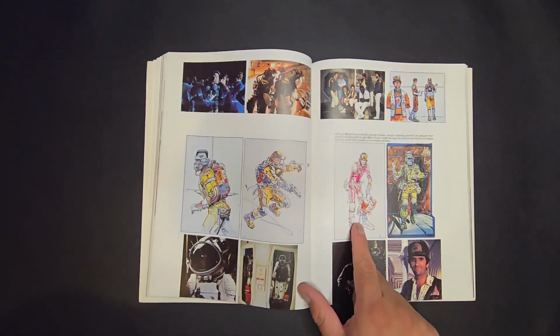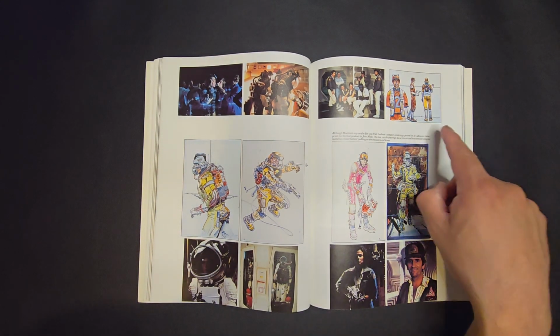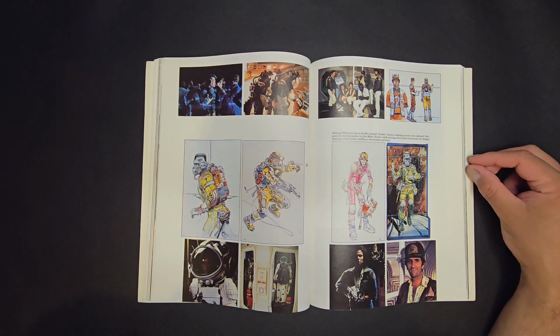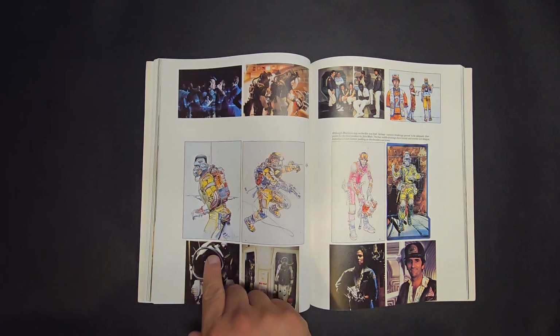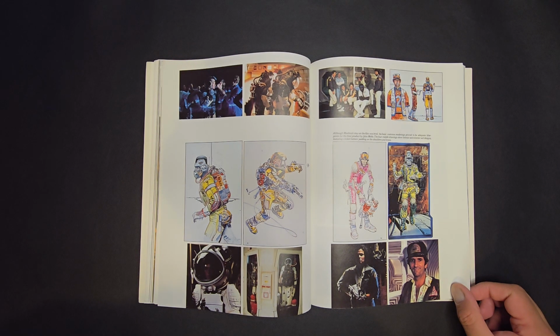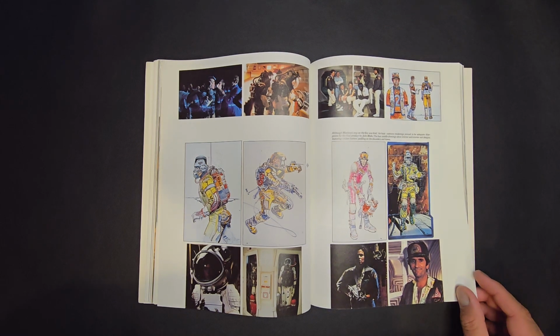Moebius. This is Moebius. This is Jean Giraud doing his usual conceptual designs, which are awesome. This is just too cool. Beautiful drawings. This is so cool, like the way that he's using the markers, the splash of color onto it. So vivid. Brett. I want that hat. Totally want that hat of the Nostromo.